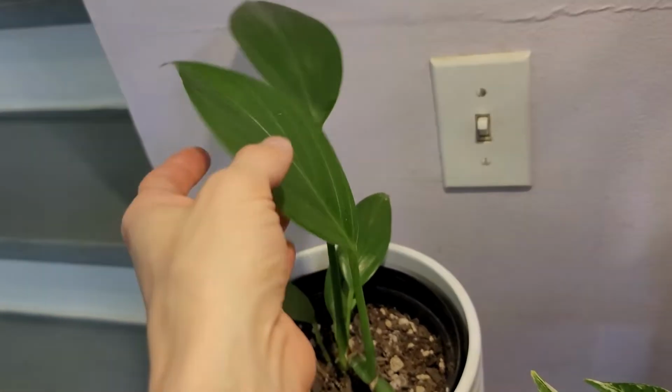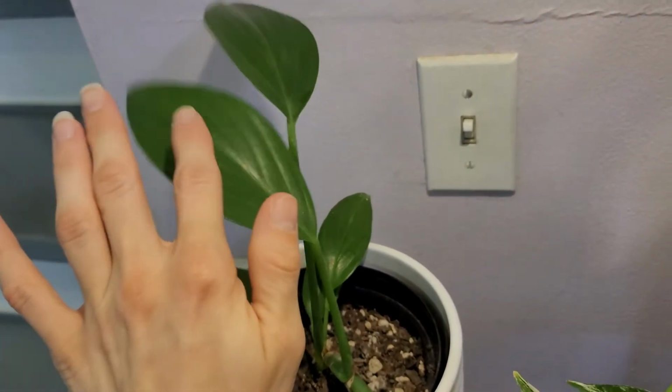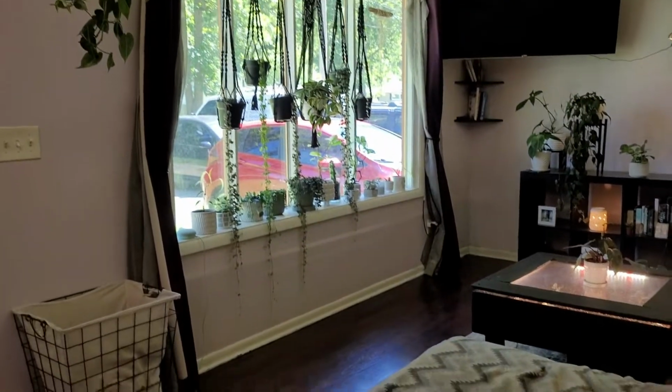I water this when the leaves are very droopy and they sound plump. It's under this grow light too. And all these plants get the light from the east facing window as well.